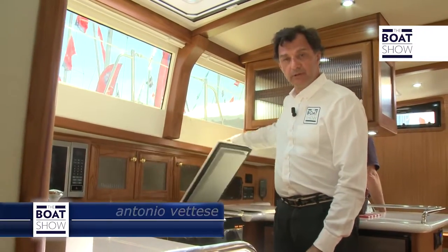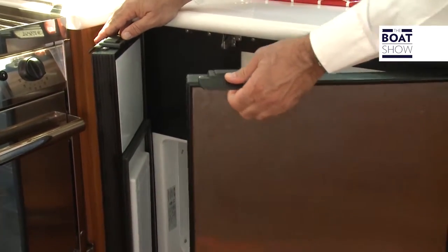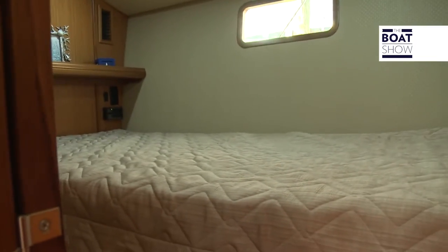Americans, we know, really like the cold, and there is a large assortment of refrigerators, a mini fridge, an ice maker, and a double door fridge. Here we are in what we can call a true sleeping area. There are two large double beds, two very large bunk beds, and a separate shower cubicle.